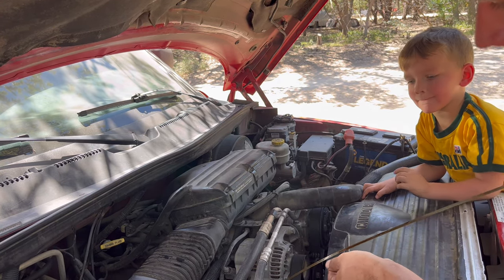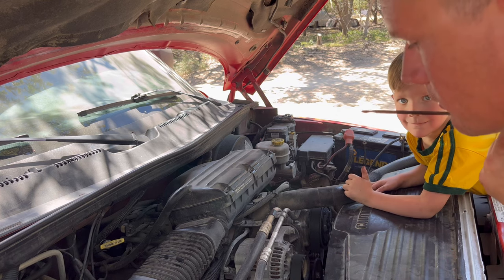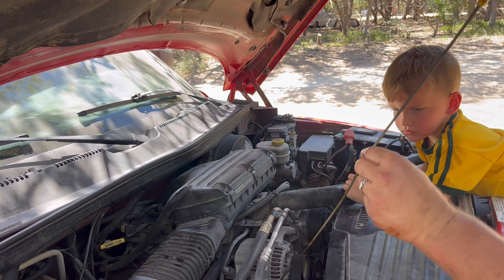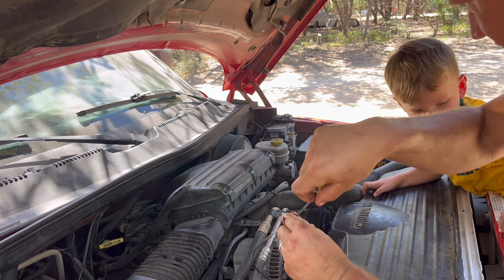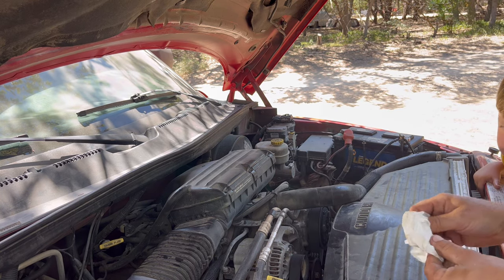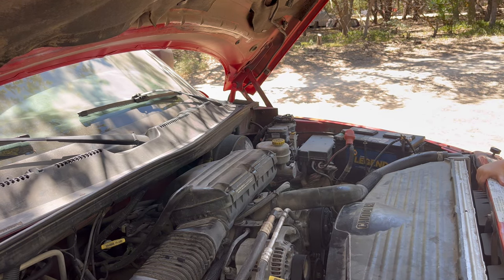Let's check oil. Oh yeah. Oh, it smells fresh. Well, now let's start it and see if just let it eat for a second. Oh, look, had a wreck here the whole time. All right, good job.